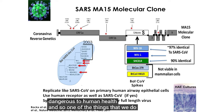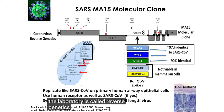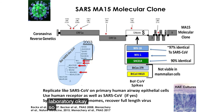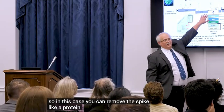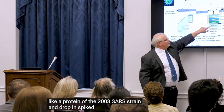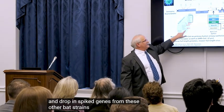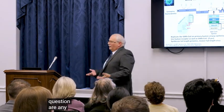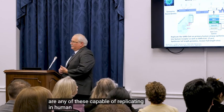And so one of the things that we do in the laboratory is called reverse genetics. So coronaviruses have an RNA genome. You can make a DNA copy of that genome and then change it however you want and then recover the virus in the laboratory. Okay? So in this case, you can remove the spike glycoprotein of the 2003 SARS strain and drop in spike genes from these other bat strains. And then ask the question, are any of these capable of replicating in human cells?